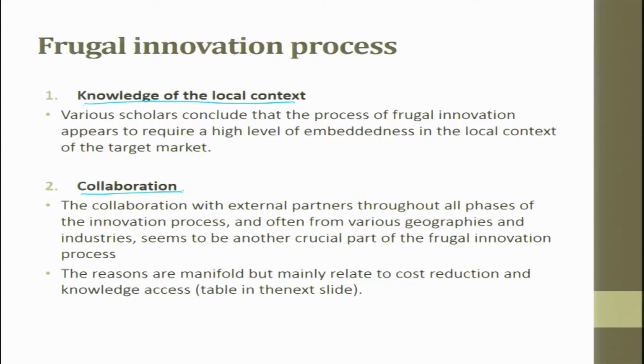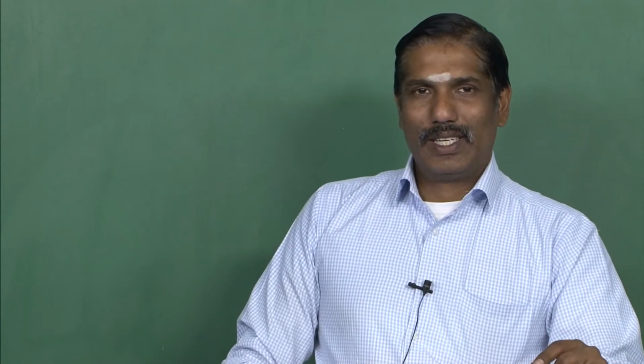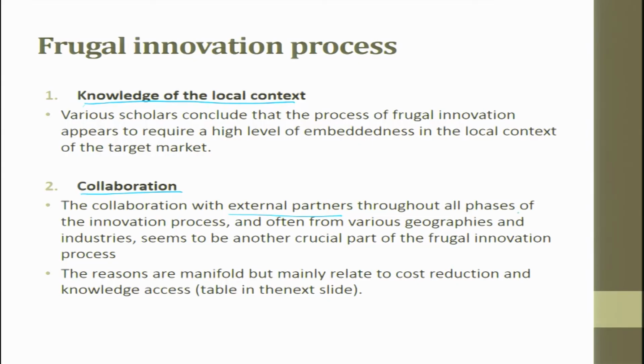Collaboration. In today's world, innovation is a team effort. Innovation does not need intelligence. Innovation needs a problem solver who can understand the customer voice and sit down with people and start developing an output for that. Collaboration with external partners throughout all phases of the innovation process, and often from various geographies and industries, seems to be another crucial part of the frugal innovation process.